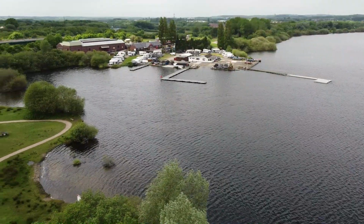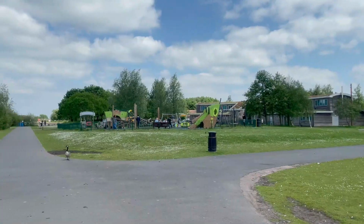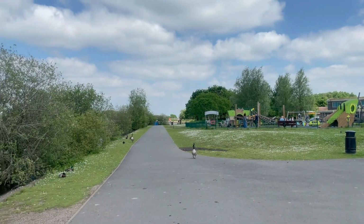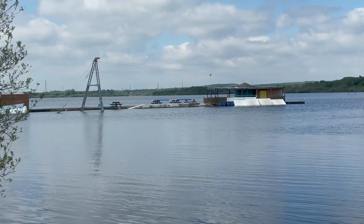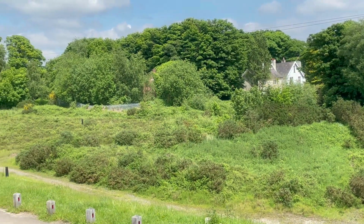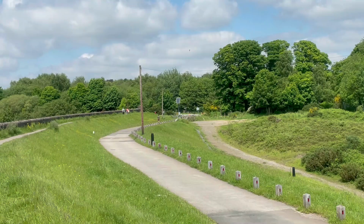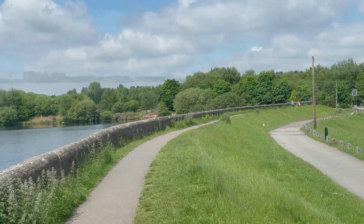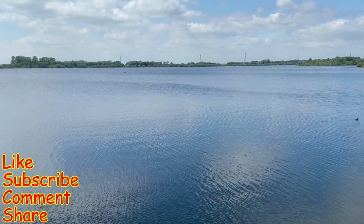There are powerboat clubs, sailing communities, children's playgrounds. There are other water sports, including open water swimming, inflatables. There are aerial ropeways, cafes, and of course there's the obvious space for runners, cyclists, anglers, and many, many wildlife trails and bird spotting opportunities. It really is a vast piece of water.